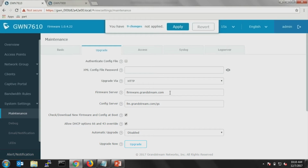System settings. This is basic information. The port to access the web UI of the access point is the default HTTPS port 443. You can change that one if you want to.